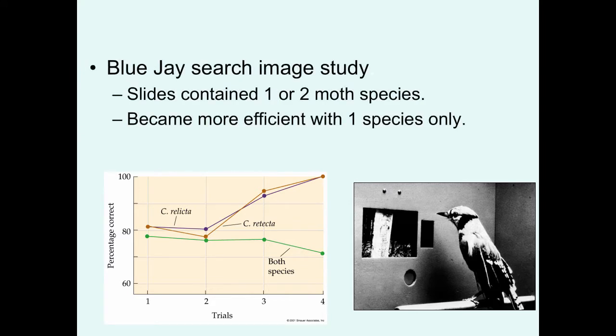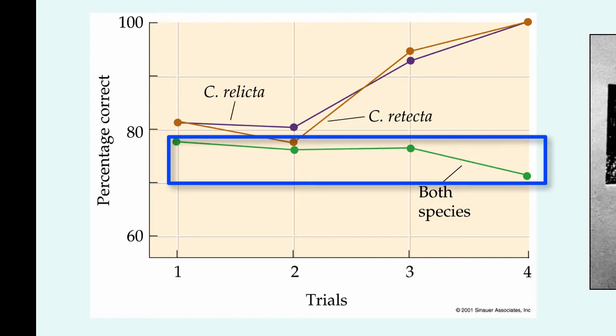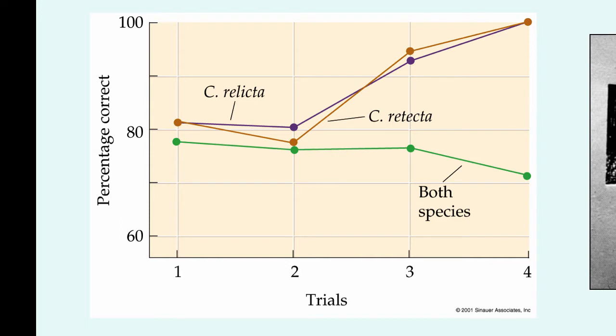Here's some data from one of these studies. In this study, they looked at 2 cryptic species of moths, and they trained blue jays to peck at a screen when they recognized the screen had a moth in it. And the slides that were presented to the blue jays had either 1 moth or 2 moth species. What you can see from the data here on the left is that when both species were presented, the birds never really improved their ability to find the moths in the picture. But it didn't take very many trials when just 1 species was shown to them where they could significantly increase the accuracy of being able to determine whether a moth was present or not.